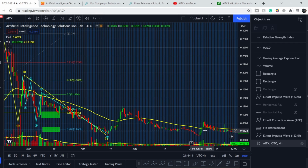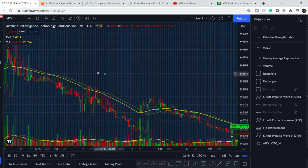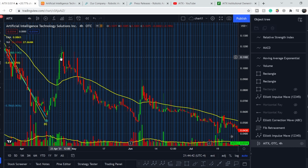But unfortunately, right here we broke this previous bottom, and technically it was a failed wave. From this very bottom, we didn't have much steam to break the previous swing high, and as you can see, we have consistently lower highs and lower lows, for more than several months. From the end of April till present day, we have this descending movement.